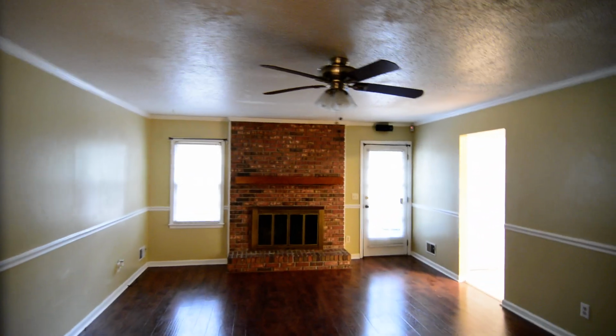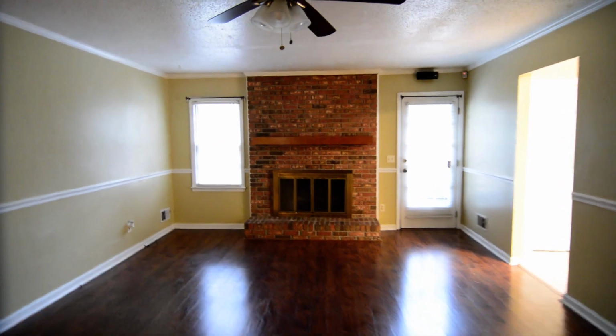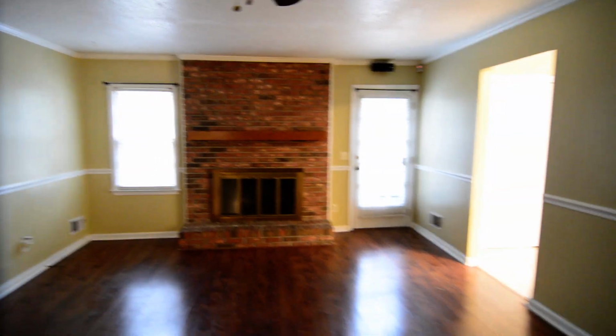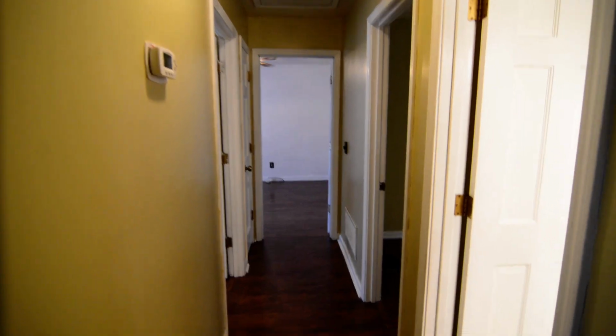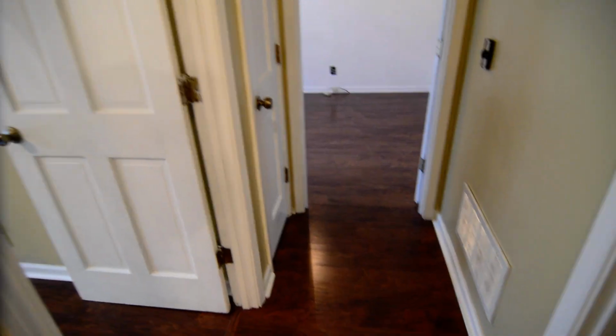Apologize for the slight lack of light in here, but it says the living room. You can see there's a ceiling fan in here, and also a wood burning fireplace, brick fireplace and mantle, flanked by a window and then a door out to that backyard on that side. And then we'll go on down the hall. So you have 3 bedrooms and 2 full baths in here. And again, those floors continue throughout.